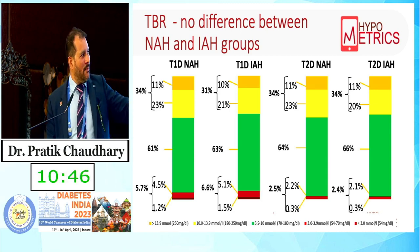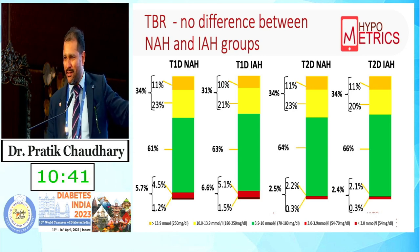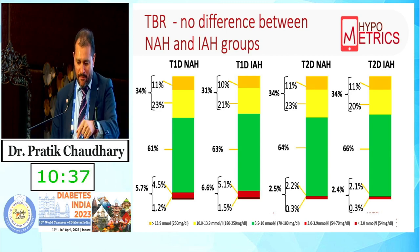This is for people with an A1C where they're getting 61% time in range. They're not at 70% time in range. They're not at target, right? And this is just average populations in France, Germany, and the UK.